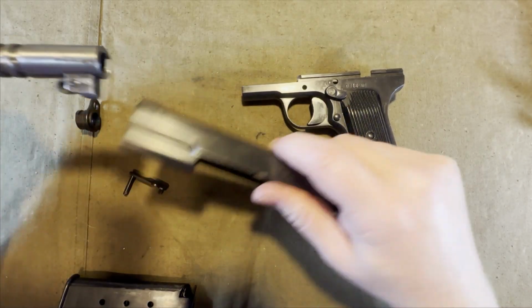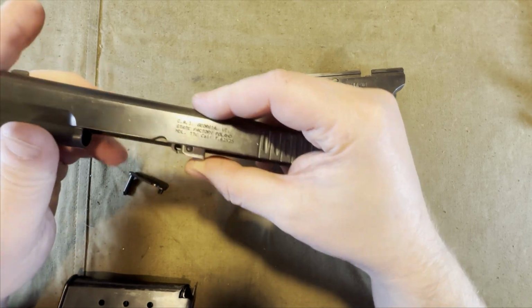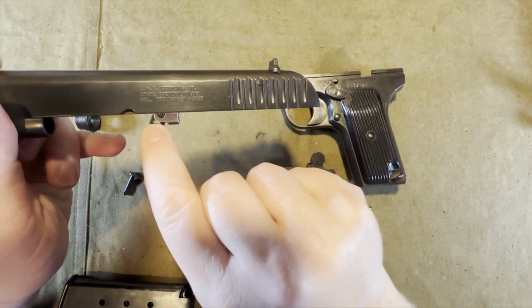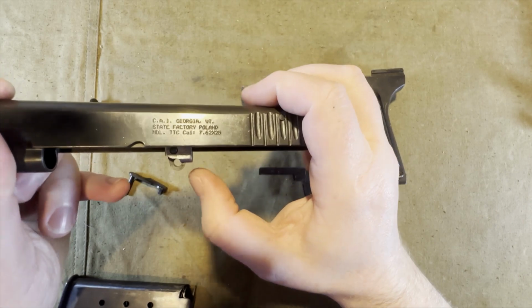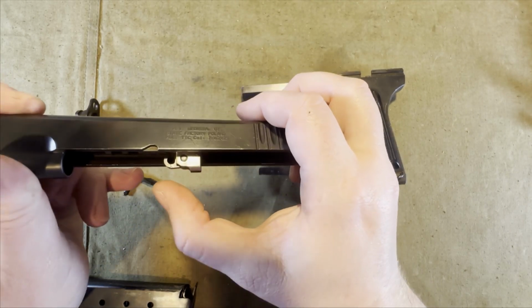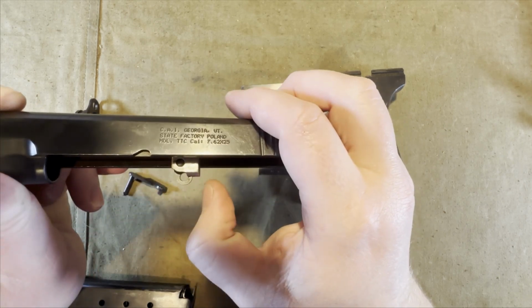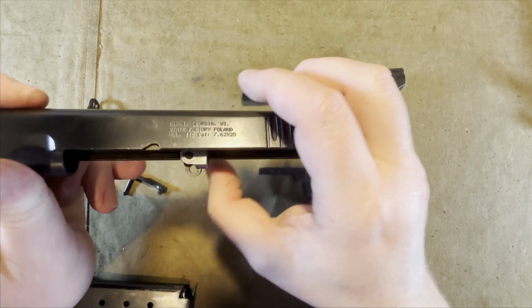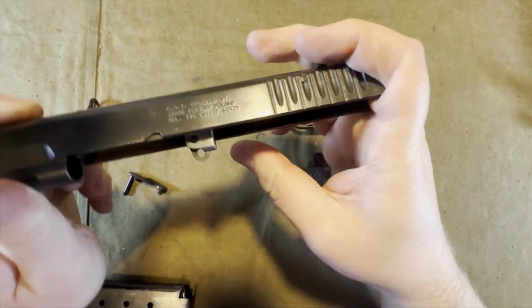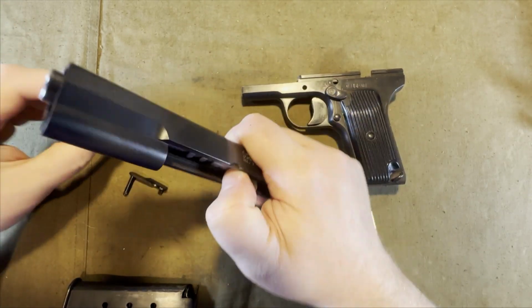When reassembling, you first put the barrel back into the slide, and you will have to make sure that this link is swung down when you reassemble it. I've come across a Tokarev where it was somehow reassembled with it up, and it just does not work, the slide will be locked into place. So just make sure it's swung down, and as you move it, sometimes it will swing back up. You have to manually put it into place, so keep that in mind.